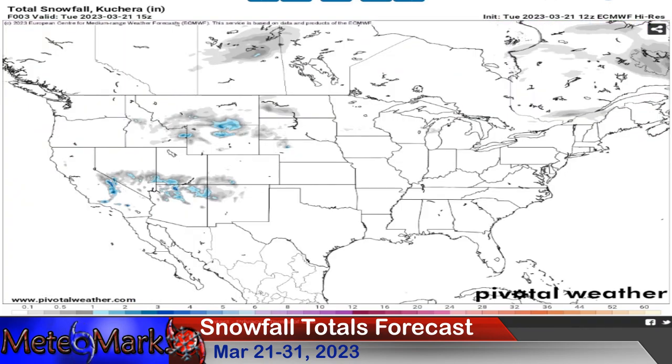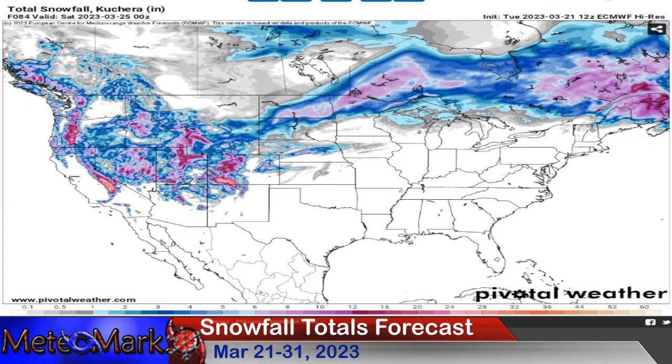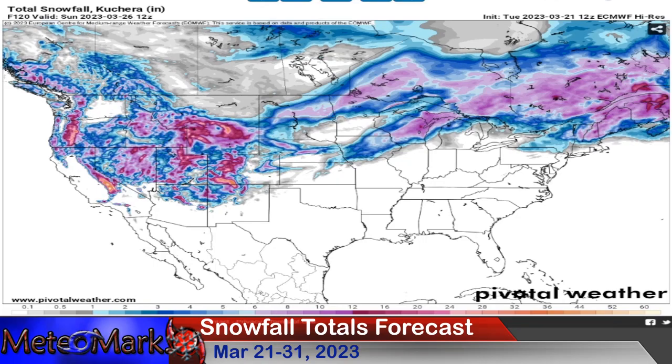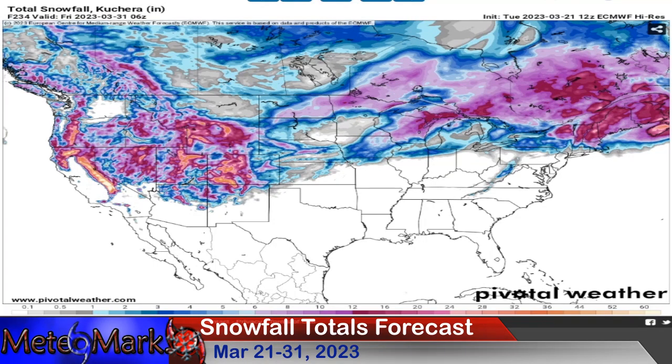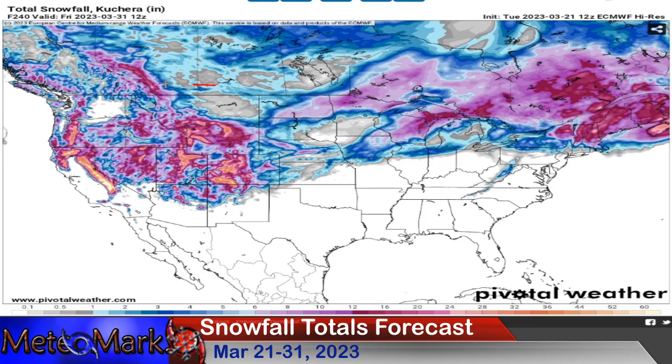And as we take a look at your national snowfall map, here it is. It's pretty void of snowfall across the east unless you get into New England. And in the plains, you'll be piling up the snowfall as well, but the big story is out west here. Look at that. The mountains just continue up into parts of the plains.